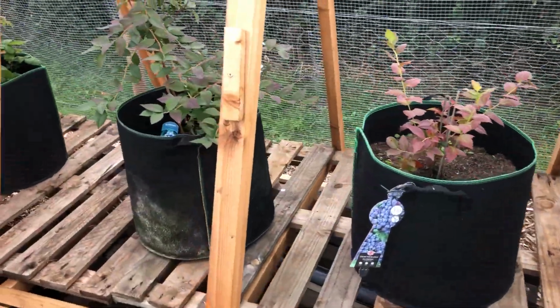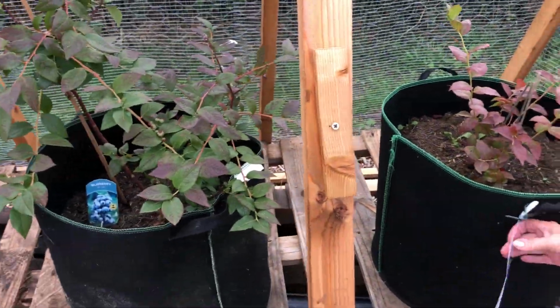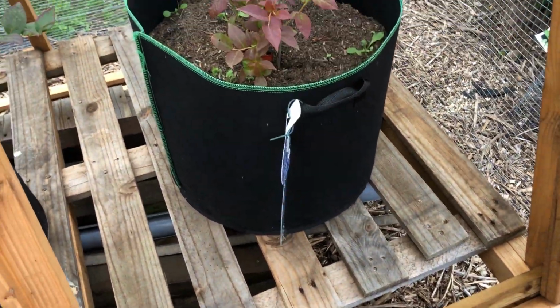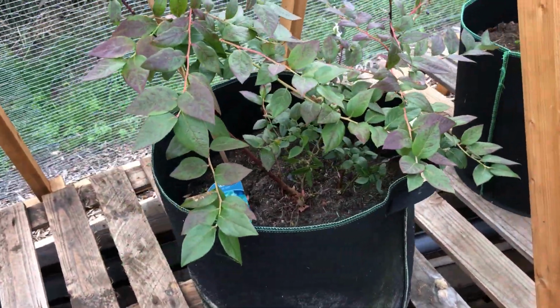These are our little fruit bushes. These ones are in this little cage at the moment just because they're small, but they're doing all right. That's a blueberry, blue crop. I don't think we'll get anything off that this year. It's going to be very small. That's going to be a while. This one here is blueberry top hat, a different variety.